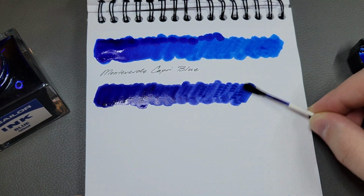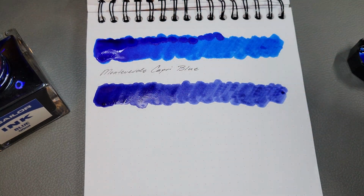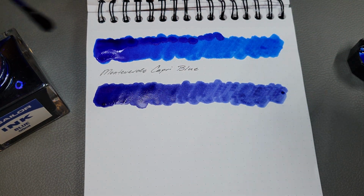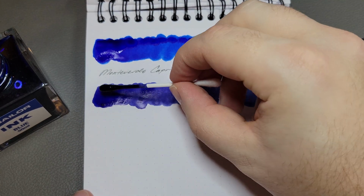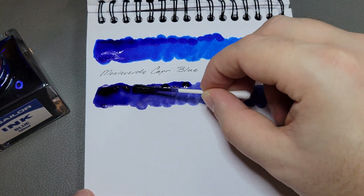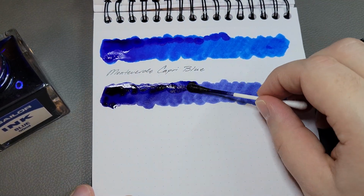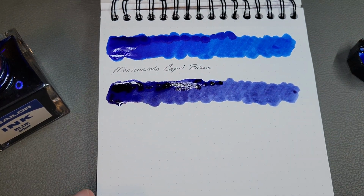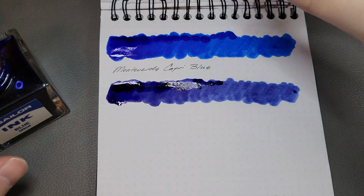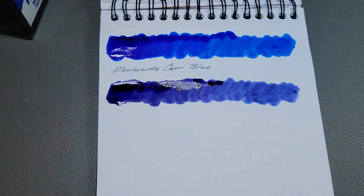I'd say it covers a lot of bases for just a regular old blue ink. But it's far from regular, I'd say. I think you can already kind of see, and this is just on Rhodia paper as well, so just keep that in mind in terms of what the sheen and stuff that you'll see. It's just plain old Rhodia 80 GSM. You can already see that it's a darker blue than other regular run-of-the-mill blue inks.